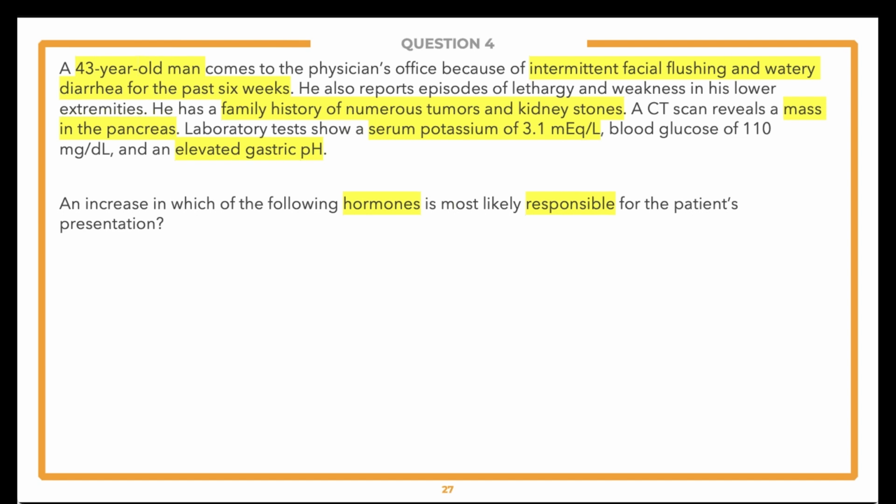Lethargy, weakness, okay. Family history of numerous tumors and kidney stones. Interesting. So why would they randomly throw that in there? Maybe that's relevant. A CT scan showed a mass in the pancreas. Okay, so there's some kind of pancreatic mass going on. And they give us a lab value. So potassium is low at 3.1. Blood glucose, 110. Sure, it's a little bit on the higher side, but it's okay. And elevated gastric pH. That's unique.